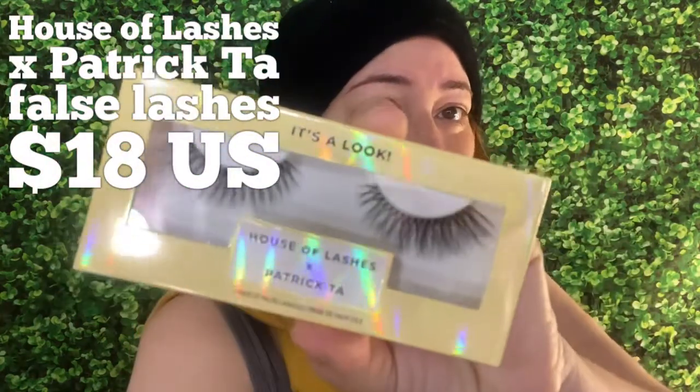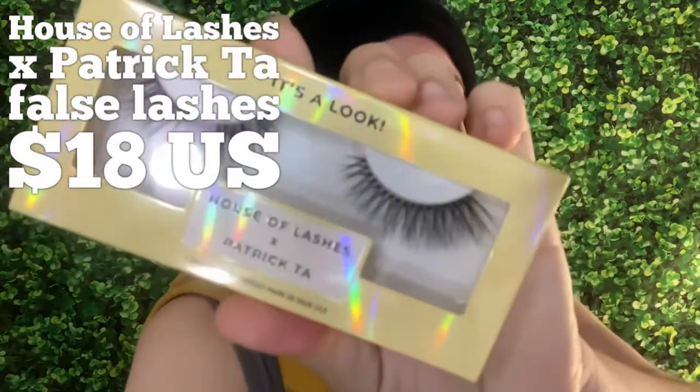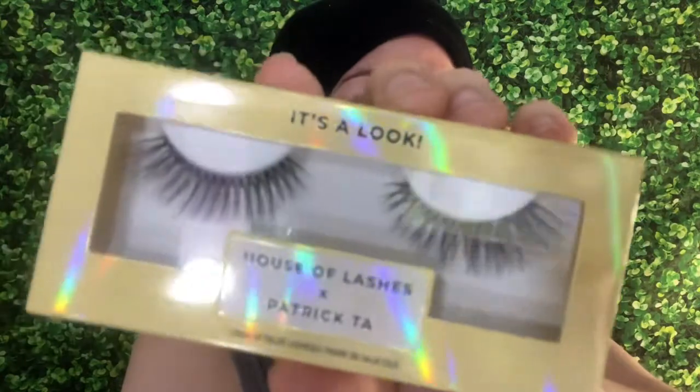Lashes. You know how I feel about this. Is from House of Lashes and Patrick Top. They look interesting, kind of. I don't know how I feel about lashes, to be honest. I mean, I did say one of these days I'm going to try these lashes and put them on. I'm just kind of nervous about them.